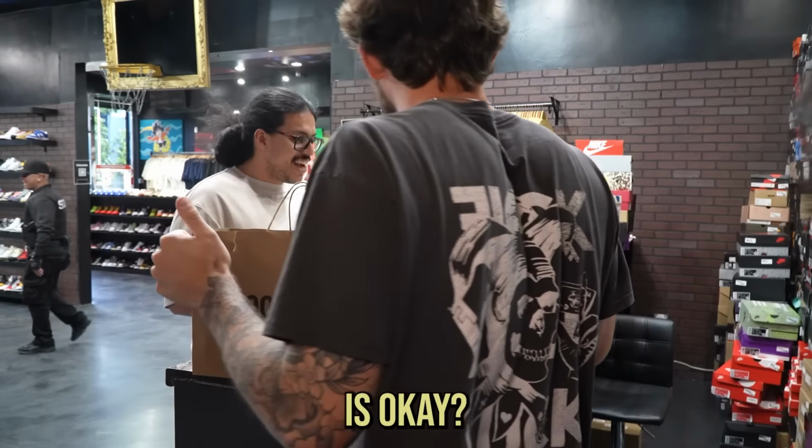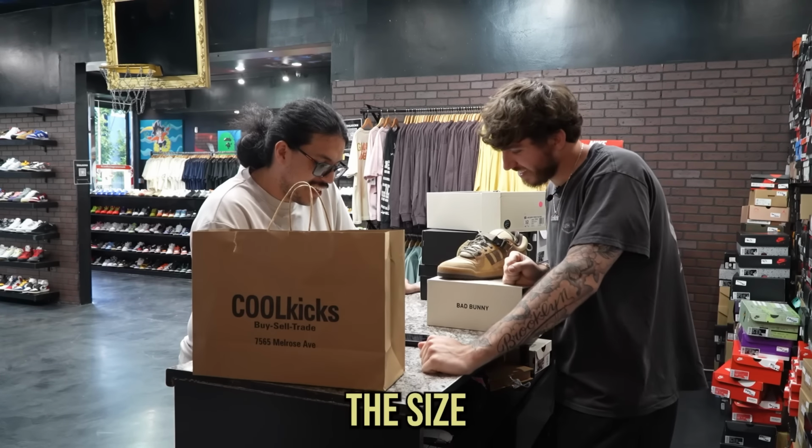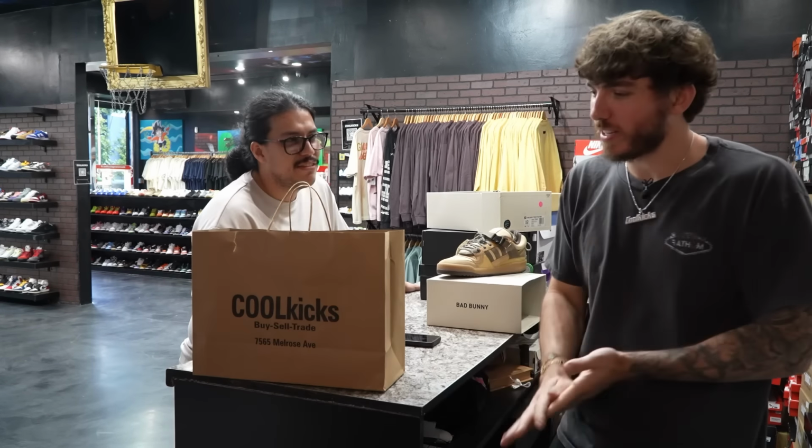For 20s, okay? Yeah, for 20s, okay. All right, good. So I'm gonna get these ones. Can I see the size 11? 11, yeah, I got 11 and a half, so. Let me find it.